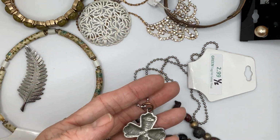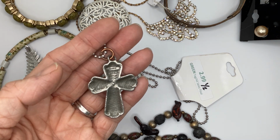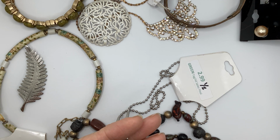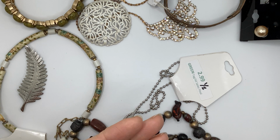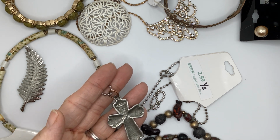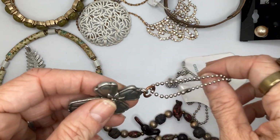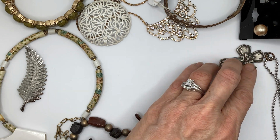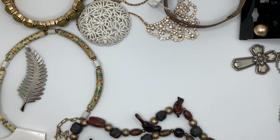There is a mark on the back of this, but I remember being in the store, and I don't even think in the store that I could actually read what it said, just because it's been worn a lot. So I can't actually tell what that says, but I don't know how to test for pewter, but I feel very confident that that was a pewter cross of some type. Okay, again, I paid $1.50 for him.